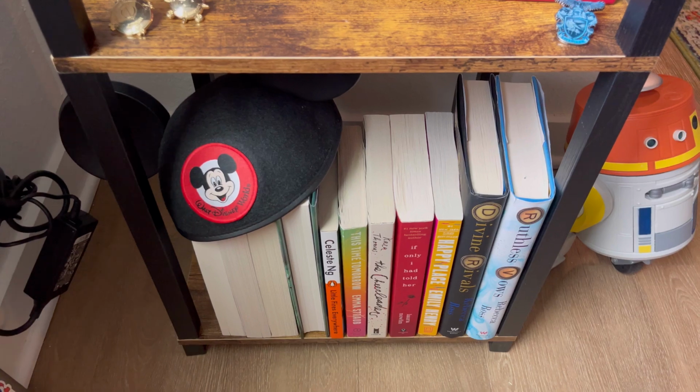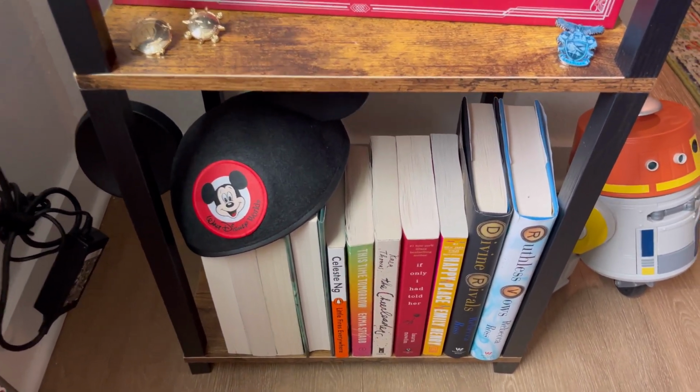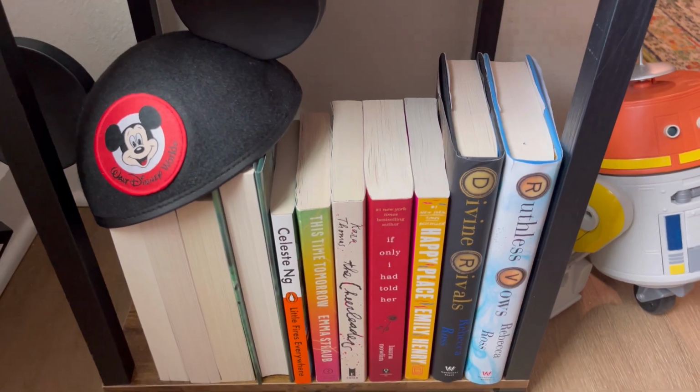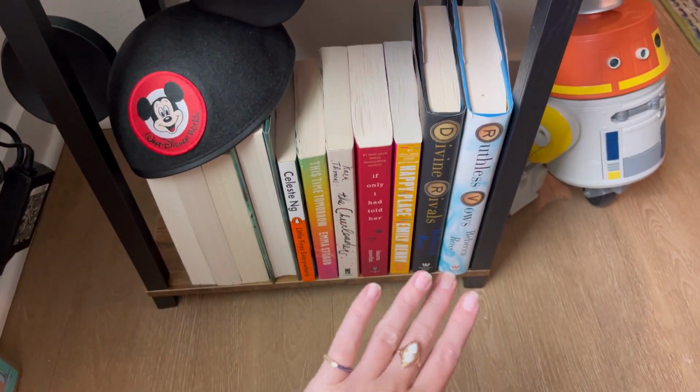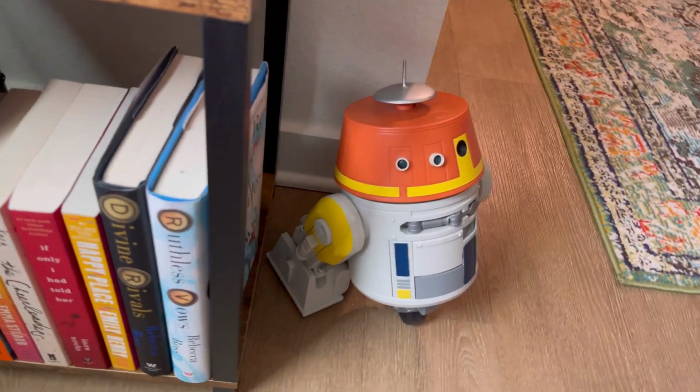Down here at the bottom is my bookshelf, as well as my ears I got during traditions. So the books facing the correct way are books that I have read, and then these ones turned around are ones that I have not read. Down here is also Chopper.